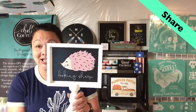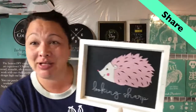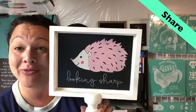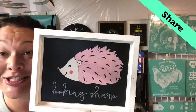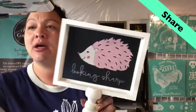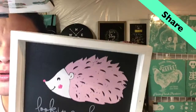Look at this. Looking sharp. This is absolutely adorable. I see this in any room. It could be a little girl's room, it could be a little boy's room, it could be a bathroom or a living room. Looking sharp. We're both looking sharp, right? I see a lot of hearts on there. Isn't this super adorable? Yes, yes, yes. Maybe I'll turn this light back on. Can you guys see, look at that, looking sharp.